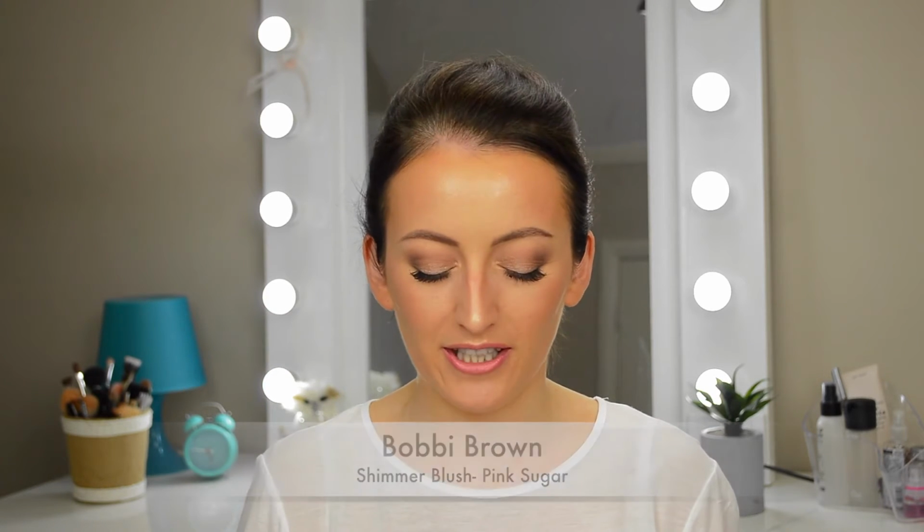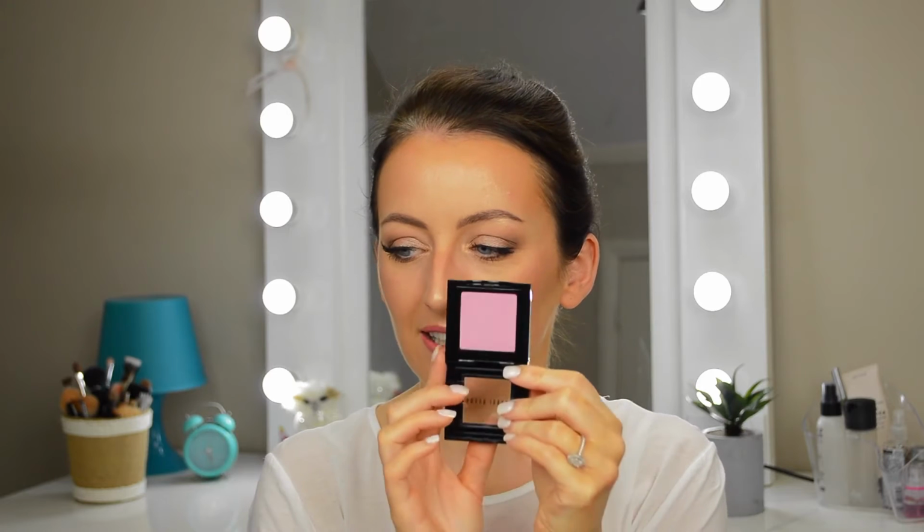The next thing I picked up was a blush, one of the Shimmer blushes, in the shade Pink Sugar. Now, I didn't even try this on in the store. I was just looking, and I picked it up, swatched it, it was pretty, and I bought it. So this is it here. Again, I love Bobbi Brown's packaging. It's just black and slick, and I love it. It's a beautiful candy pink.